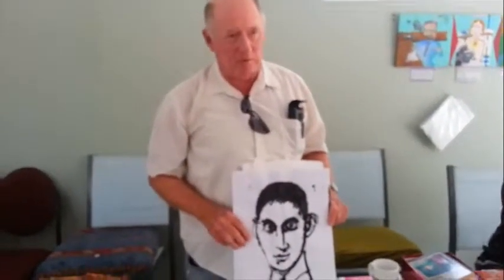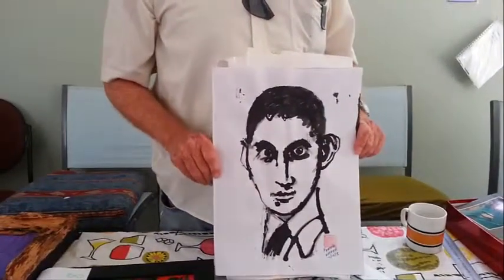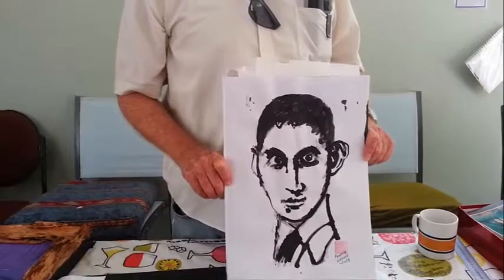This is a reproduction of a photo of Franz Kafka, author of The Trial. He lived in Prague.